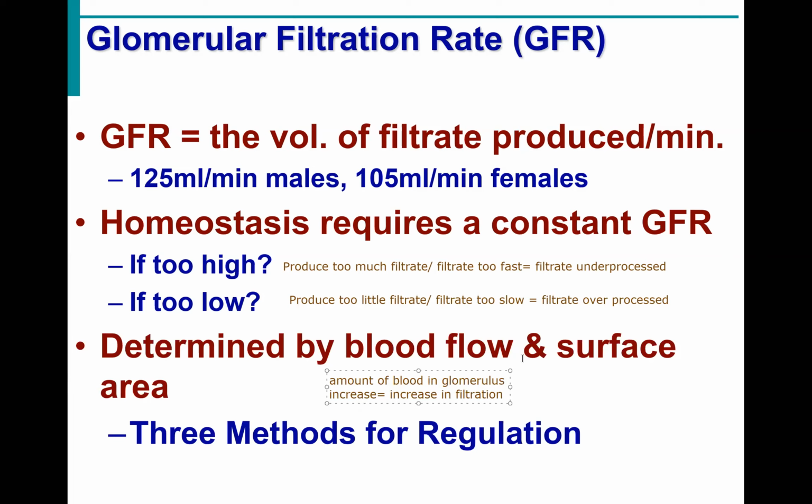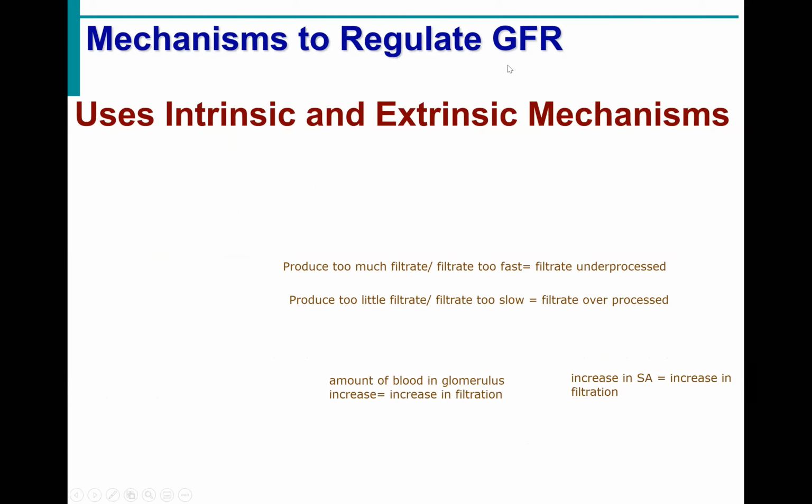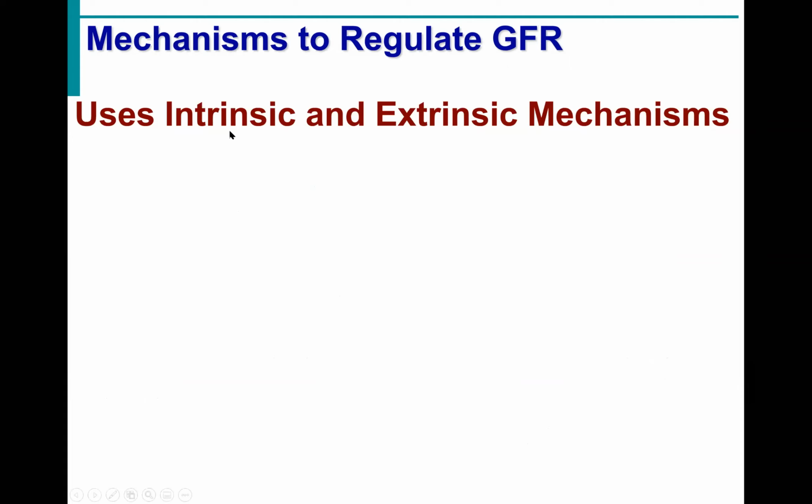And it's the same thing for surface area as well. If we have an increase in surface area, then we are going to get an increase in filtration. And of course, the opposite is true as well. If less blood goes to the glomerulus, less filtration is going to occur. If there is less surface area in the glomerulus, then we are going to have less filtration occurring. We've talked about some of these methods, but now's our chance to get more in depth. So let's go ahead and switch the screen and then clear our drawings. And we can talk about that.